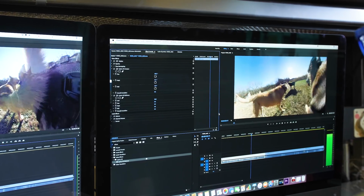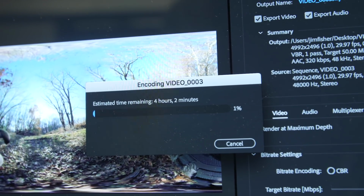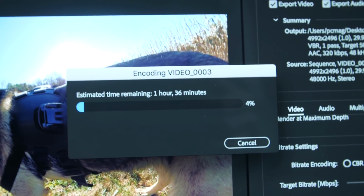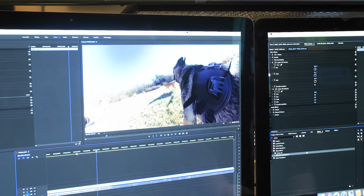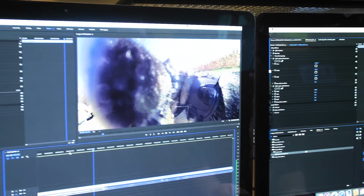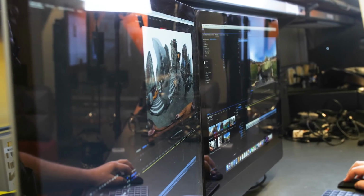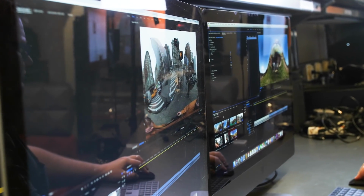When it comes time to export, the iMac estimated 4 hours to finish our 5-minute video, while the iMac Pro was showing a mere hour and 30 minutes. This might be an extreme example, because most of your projects probably won't take this long to export, but it definitely gives you an idea of just how much time you stand to save when making a big upgrade like this.